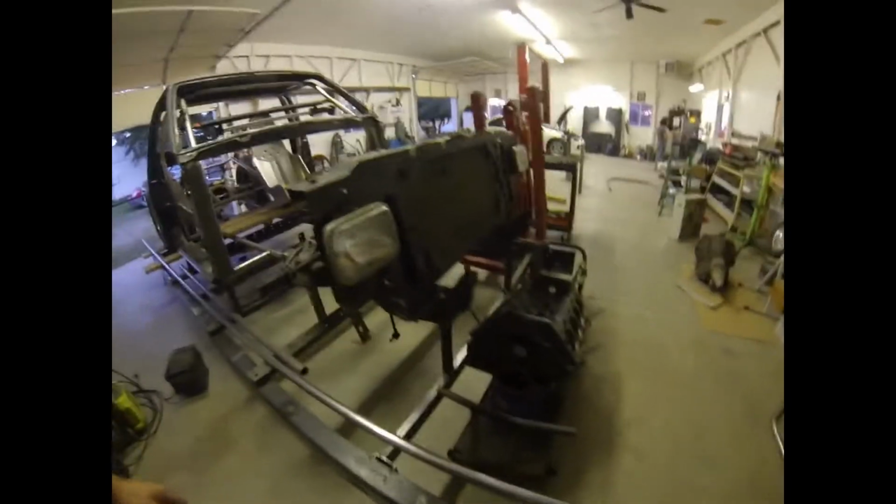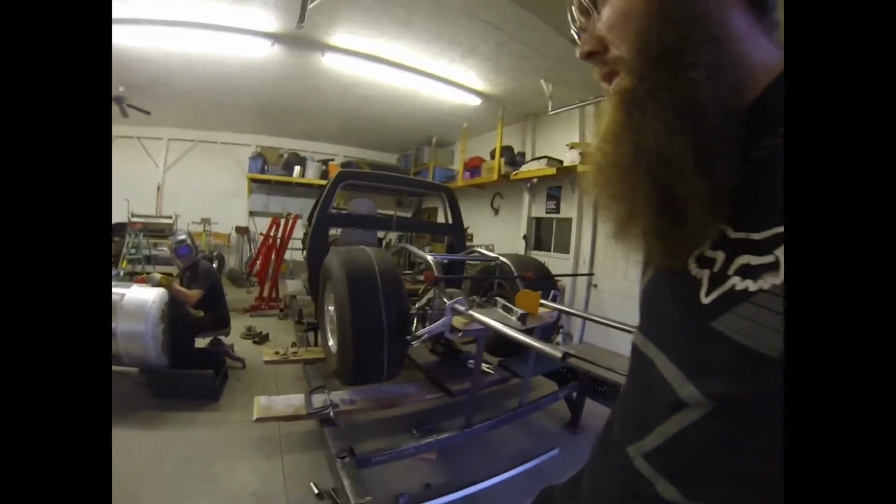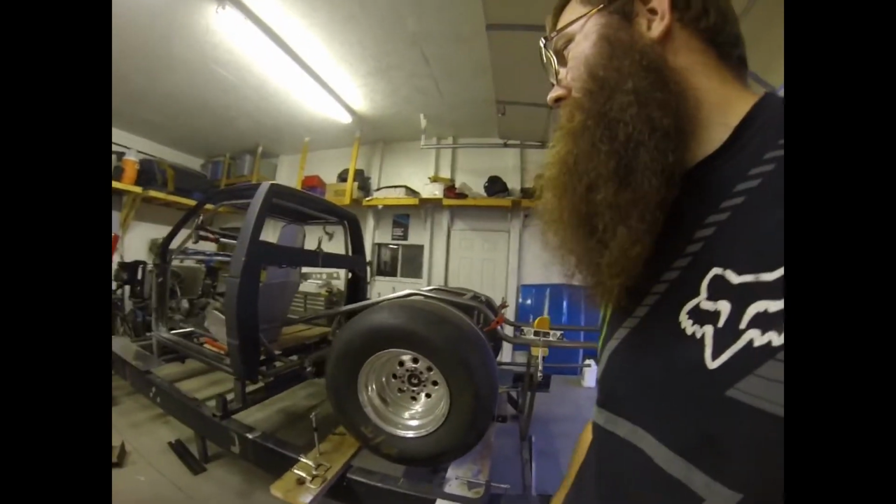This thing's gonna be nuts. Stock suspension big block car. Right? That's the goal? Stock suspension?